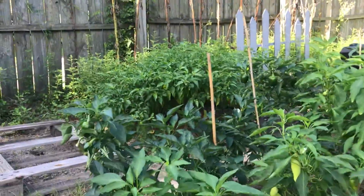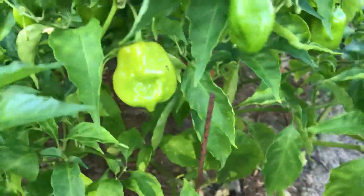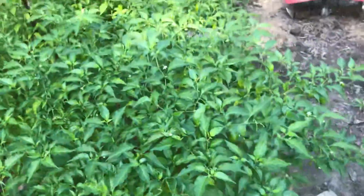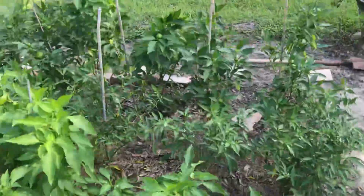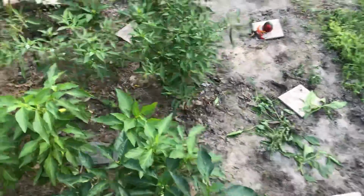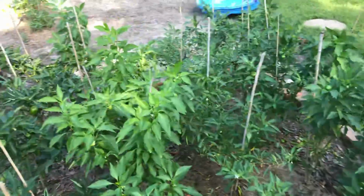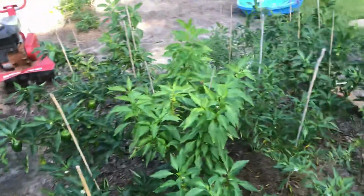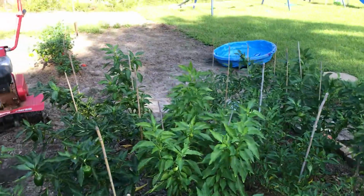Profit. A big old giant habanero over there. How big that thing is. Man, that's huge. I'm proud of that plant. I'm proud of it. But peppers are a good source of food. I tell you what, if you're starving and you got peppers going, you can stand peppers for whatever time you need to eat. Eat some peppers, man.